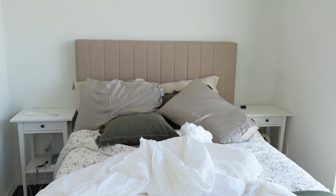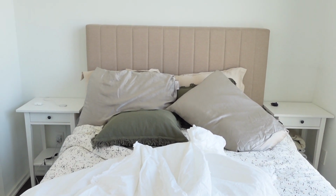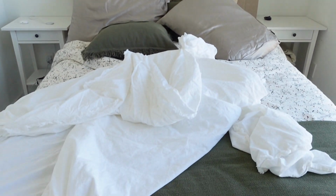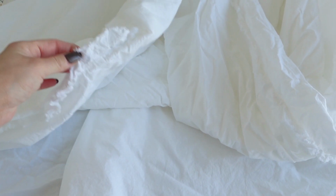It is finally time to decorate for fall. I'm so excited. I still don't have any bedside table accessories, but I have some new bedding. So this is from H&M. It has a nice little fluffy frill to the edge of it.